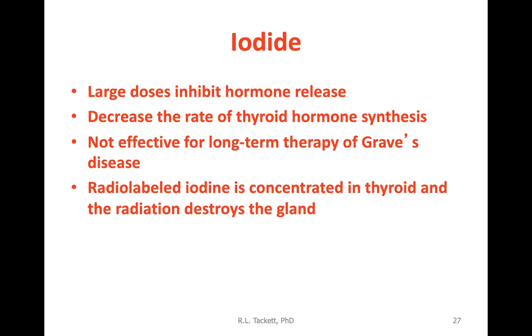What they tend to do for a long-term treatment is use the radio-labeled iodine, because when you're giving iodide that's not radioactive, you're just doing a biochemical suppression. As soon as you lower the dose of the iodide, the disease comes back. If you use the radioactive iodine, then you're destroying the tissue, and that's a more permanent effect.